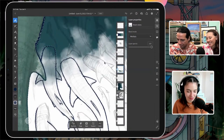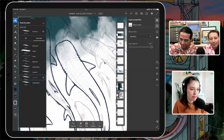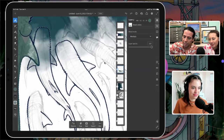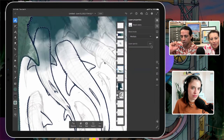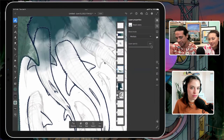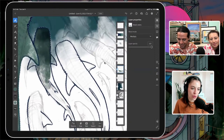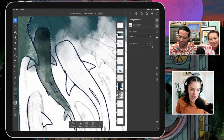So now I have those sharks selected, and I'm going to go ahead and change brushes. I changed to my Painterly Cezanne brush. Then I'm going to select a color by just holding my finger on the shark on the screen, and it'll select instantly with that eyedropper. Oh, look at that. Nice, and now you can color without paying attention to the lines, right? Because it's cutting the outline for you.